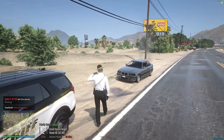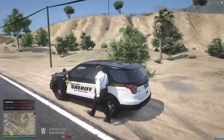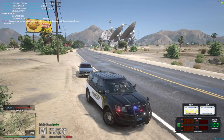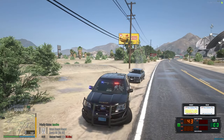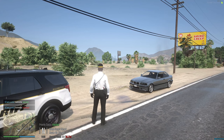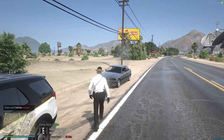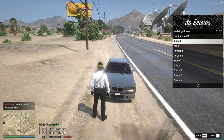1 out of 1. Do we have any active tow? 10-4, I believe so. Can I have a tow down here to 361 Route 60 for our abandoned vehicle? Let's see if we can get a tow truck out here. Is there any active tow here? Maybe. It's interesting that somebody would just leave a car right here.